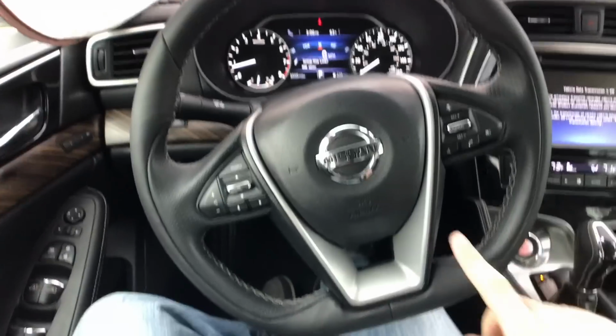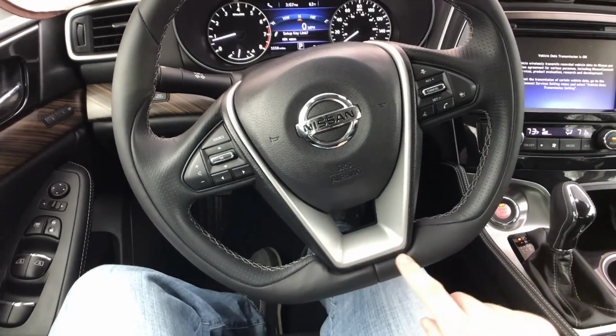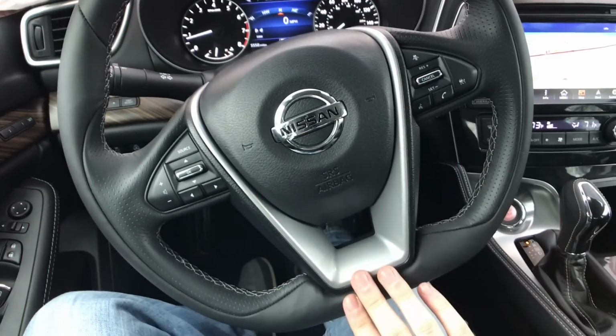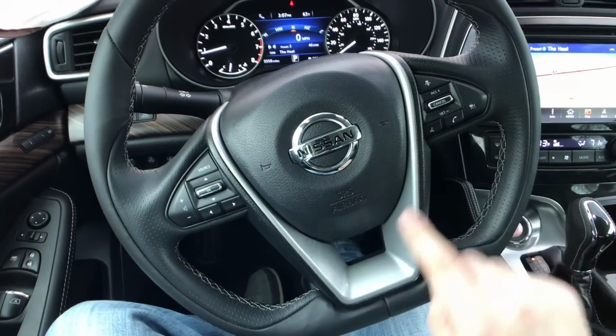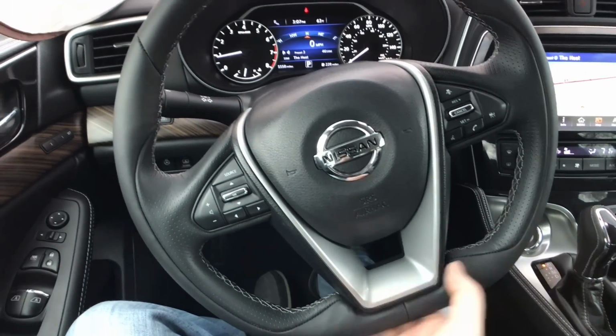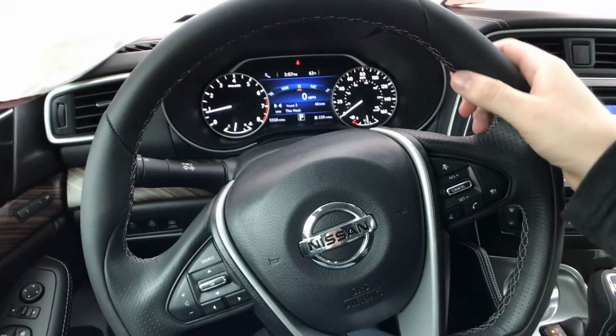I want to start with this steering wheel. This is a D-cut leather wrapped steering wheel. It is super plush, super soft. I really enjoyed being able to hang on to this. It's an interesting design. You do have a little slot here in the middle, and I really like this flat bottom on these D-cut steering wheels. It makes it much more sporty feeling.